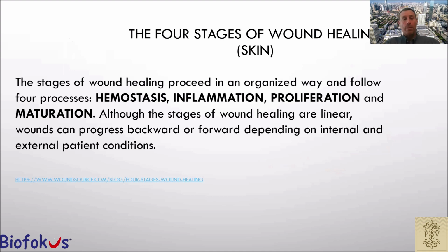Now, first we're going to talk about the four stages of wound healing. And this was taken from skin articles. And I'm going to read it to you in my Hebrew accent English. And you can mute me, look at the slides, and when you review the recording, get it without my voice.